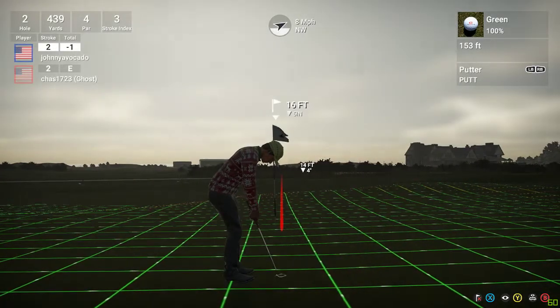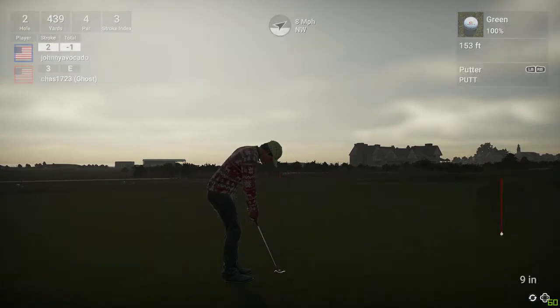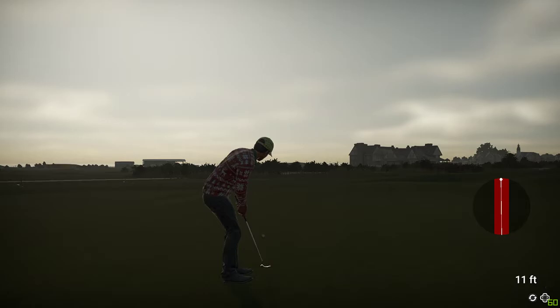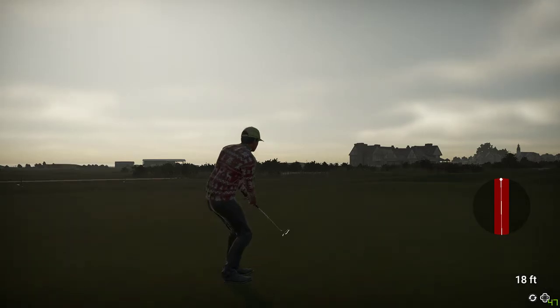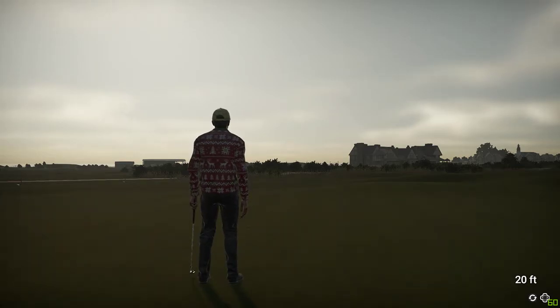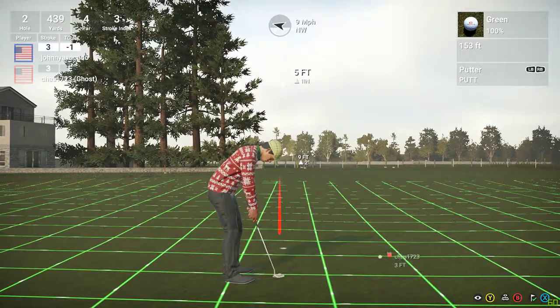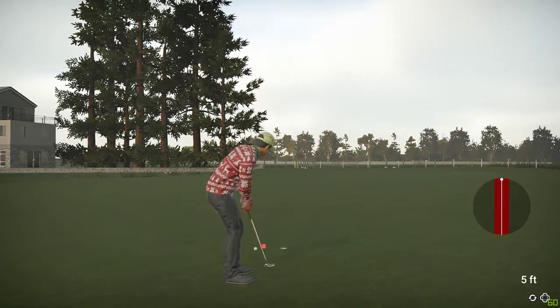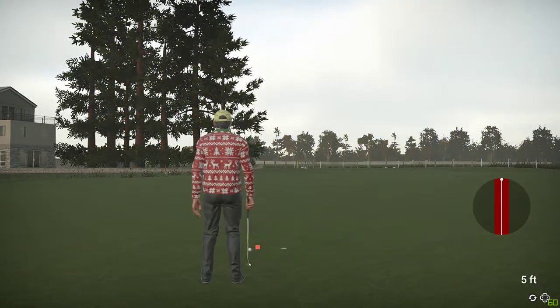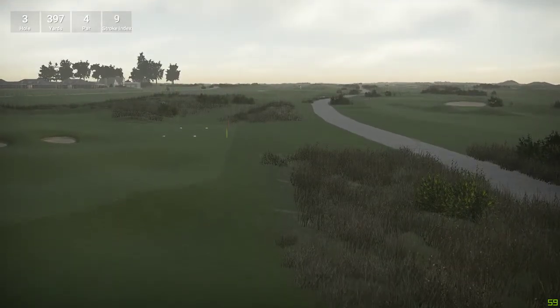Huge, huge putt coming up, but slightly to moderately disappointing there. Little 5-footer here, nothing too scary. Great putt in there for the par. And that'll keep you at one under for the round. Third hole coming up.